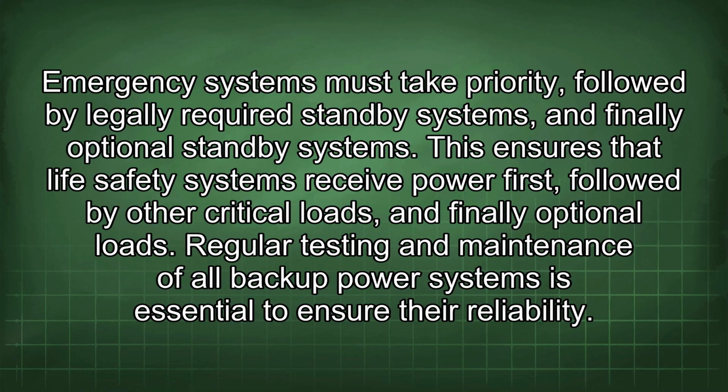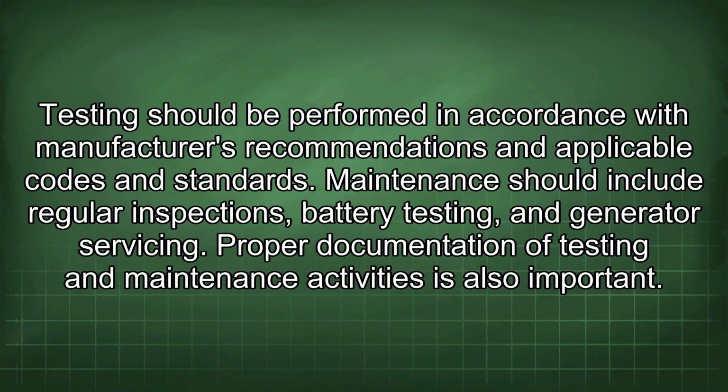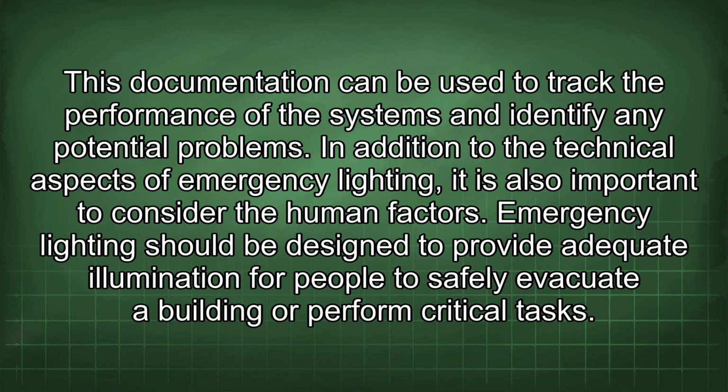Regular testing and maintenance of all backup power systems is essential to ensure their reliability. Testing should be performed in accordance with manufacturers' recommendations and applicable codes and standards. Maintenance should include regular inspections, battery testing, and generator servicing. Proper documentation of testing and maintenance activities is also important. This documentation can be used to track the performance of the systems and identify any potential problems.